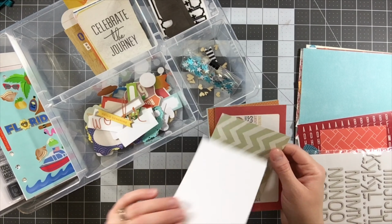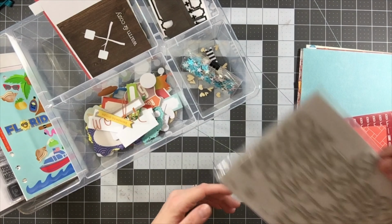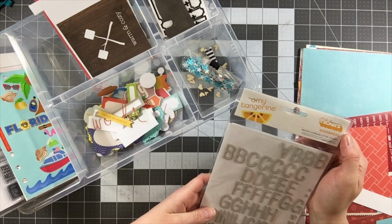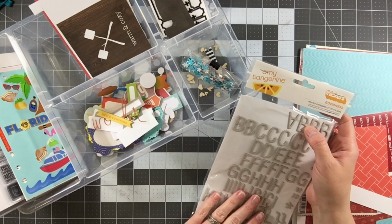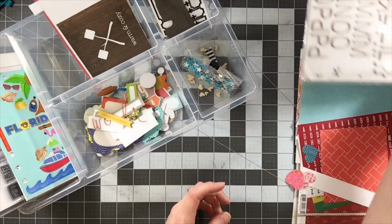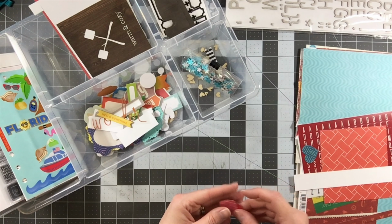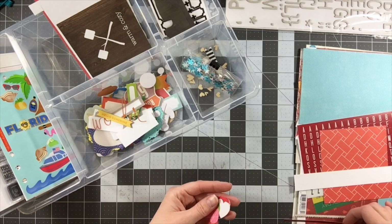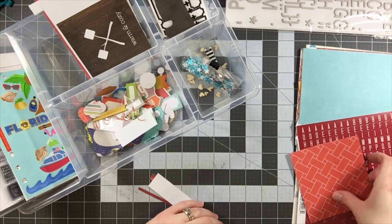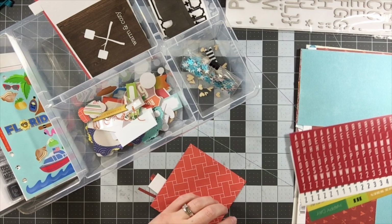I want to say this is an Echo Park pattern paper that was cut apart. Ooh, I've got some thickers. These are American Crafts Amy Tangerine Goodness. This is like my favorite thicker. I don't actually use thickers very often, but I do love that one. So that's a large item, so that'll stick in the top of my Raskog cart at the back. Got some punched hearts. Just got some scrap papers here. Okay. Very strange. Some of these scraps are odd to me.